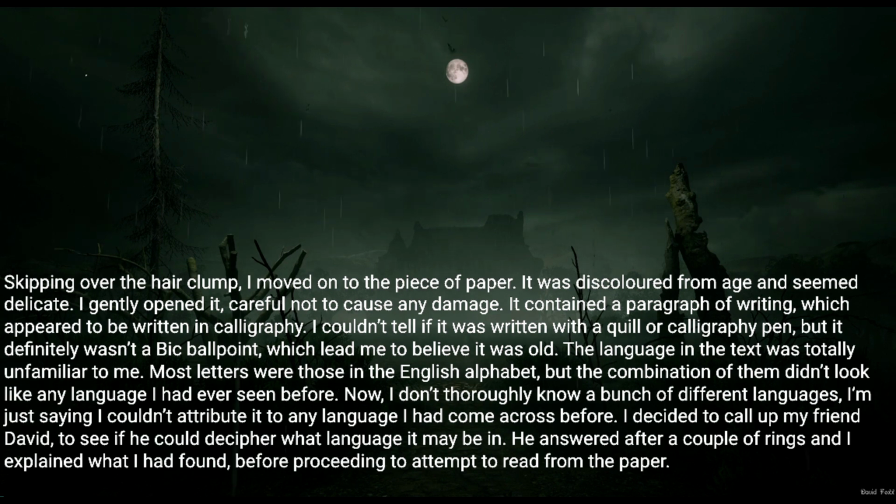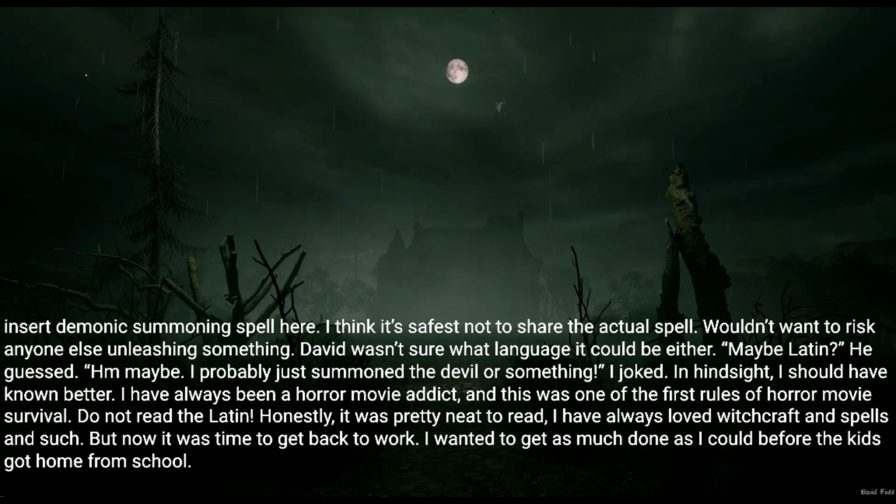He answered after a couple of rings and I explained what I had found, before proceeding to attempt to read from the paper. Insert demonic summoning spell here. I think it's safest not to share the actual spell. Wouldn't want to risk anyone else unleashing something.